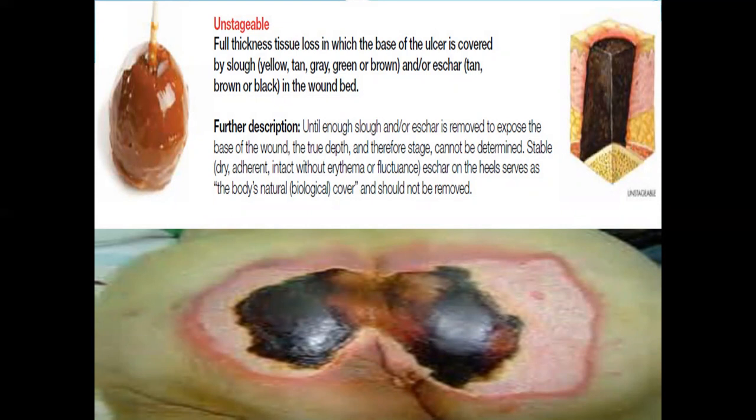Now, your unstageable is a type of pressure injury covered with eschar, 80 to 100%. It may be eschar or slough. Now, look at the apple. You can see that it is fully covered by a candy coating. It is almost the same with a pressure injury covered with 100% necrotic tissue. That's why it is unstageable, because you cannot see the true depth of the wound. Till such time that this necrotic or sloughy tissue is removed by a surgeon with debridement and you see the true depth of the wound, that is the right time to change the staging. It may be stage 3 or stage 4. But until the eschar is removed, the stage is unstageable.